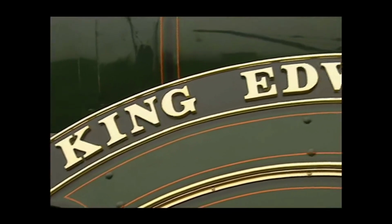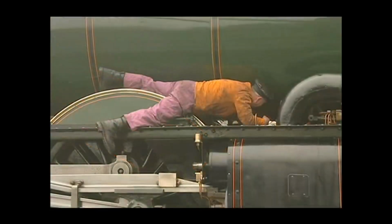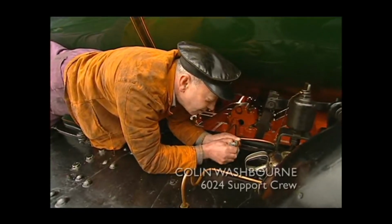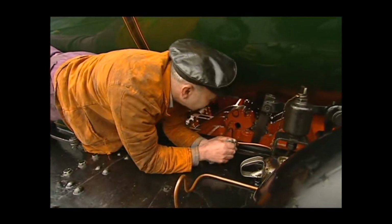The outward simplicity and elegance of Western locomotives was bought at a price, as Colin knows only too well. For ease of maintenance was not a priority in the drawing offices at Swindon. Like all things designed on a drawing board, they didn't think much about accessibility at times. And you can see the struggle it is.